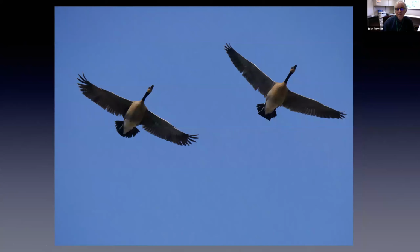Probably most people are going to hear these, or they're going to see them flying over, or they're going to see them in the water with their babies this time of year. We're losing signal here. Canada geese. Some people say Canadian geese, but the word Canada is a part of the bird's name. So properly speaking, you should call them Canada geese. Correct.